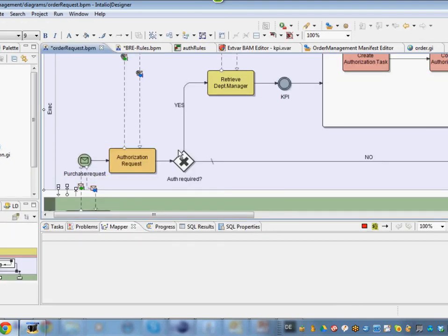The browser. Screen sharing is paused. Click. Screen sharing has started.